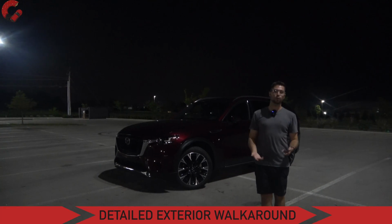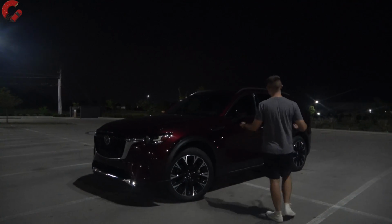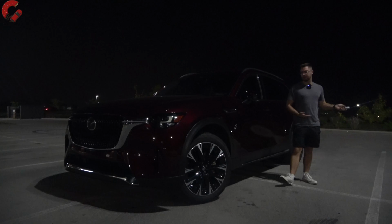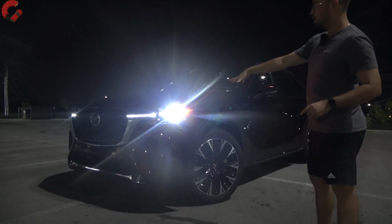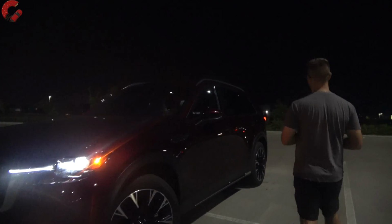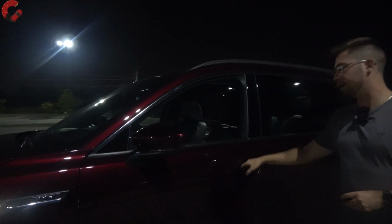Now, as always, we will start out by what happens when I walk up to the vehicle. So let's go ahead and see. Actually, there is no fancy approach lighting or anything. It doesn't sense your approach. But when I hit the unlock button, as you can see, the headlights turn on with a nice fading in animation, as well as the rear lighting. The interior lighting turns on, and our mirrors will fold out.